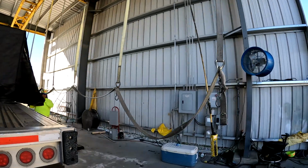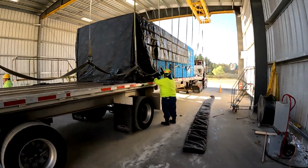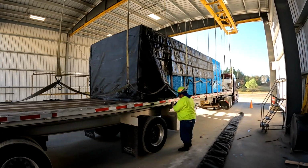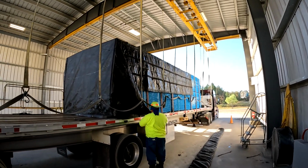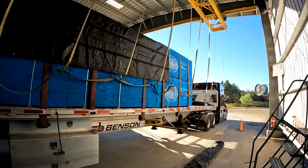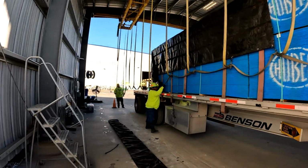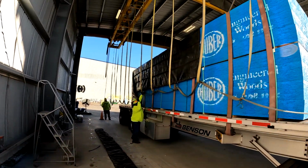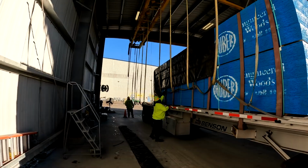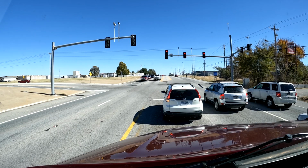So, and then there's my lumber tarp laid out there. Once they get this one secured down, they'll drape it over, and then I'll pull out to the very front after the scale and bungee it down. So that's how it works. All right, more later.